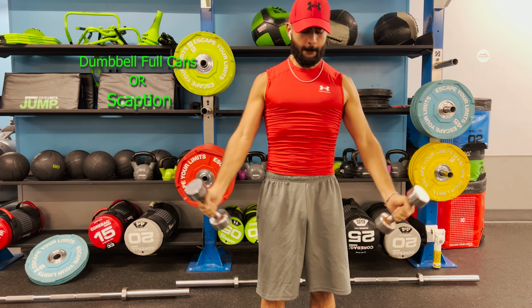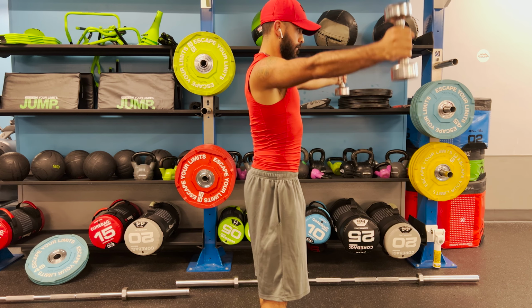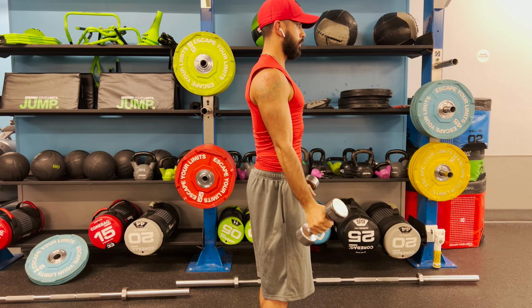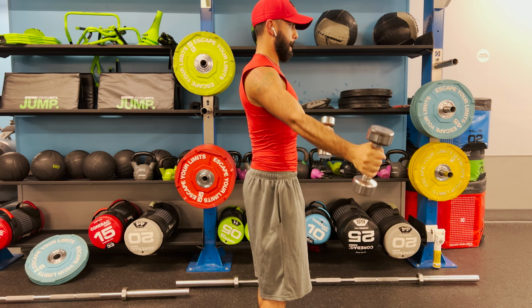You can use dumbbells too, because there's more than one way to skin a cat, and I think options are awesome. As you see with this dumbbell, now peep it from the side. You're gonna see the 45 degree shoulder angle I was talking about. See? Perfect. Shoulders are down and back. Excellent control.